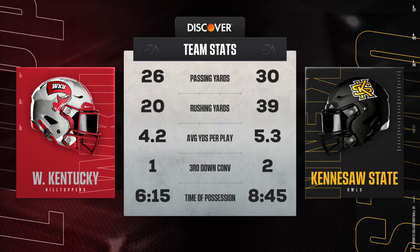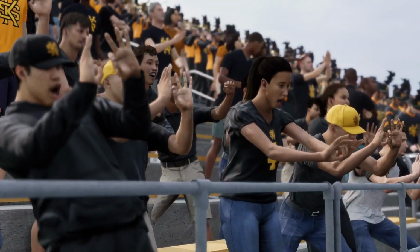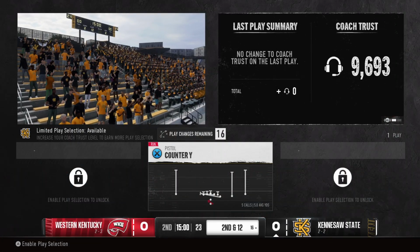We've reached the end of the first quarter, and it has been a defensive battle, and the stats tell the tale so far. Let's see if the offenses can find a little rhythm here in the second.